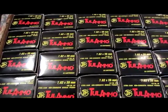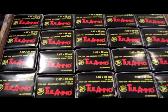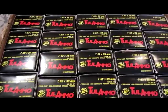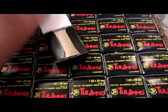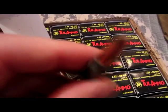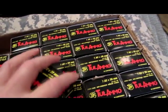I know my local gun shops, since they do more business, there's no way they would ever do that. But I just feel very lucky and fortunate to be able to get this amount, and hollow points too as well, which I've never had in 7.62x39 TulAmmo. So I was very happy to get this, and I just wanted to pass that on to everybody.